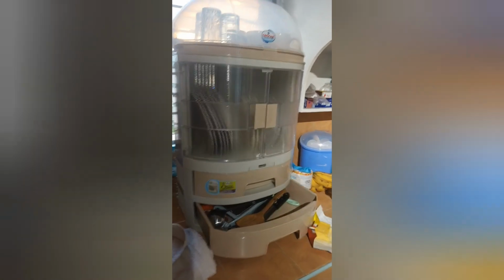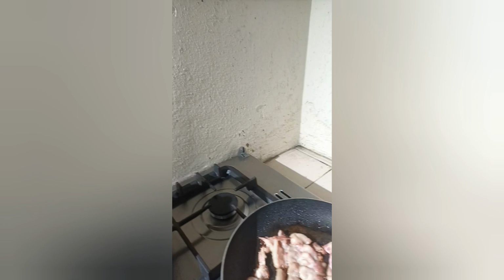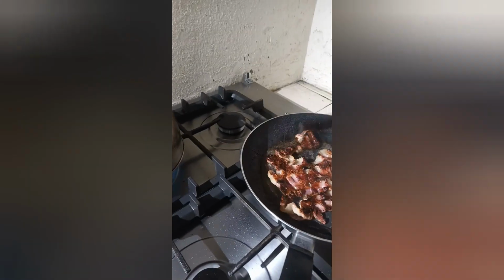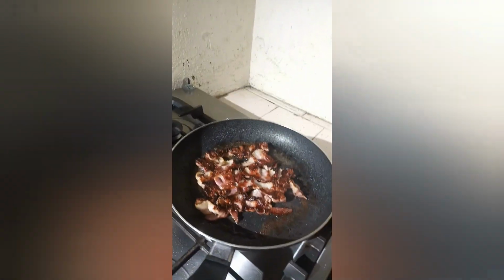Let me get a spatula here somewhere. My little spatula and my little kitchen organizer. These are little common kitchen organizers that you see here in the Philippines. So let's see if I can turn this bacon with my camera on. Yeah. It was a little bit past ready to turn, but it's okay. That's good for me.